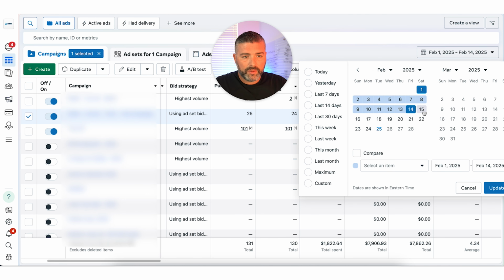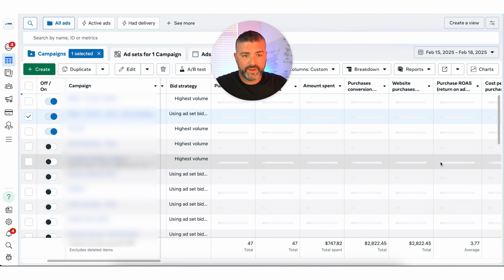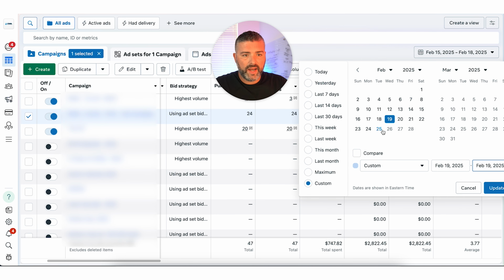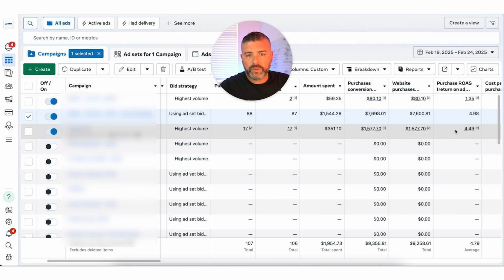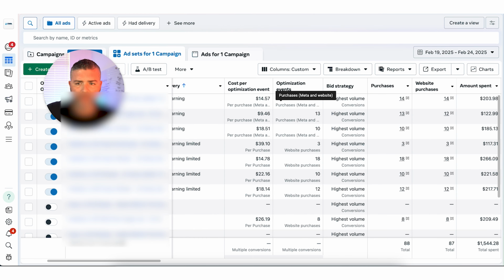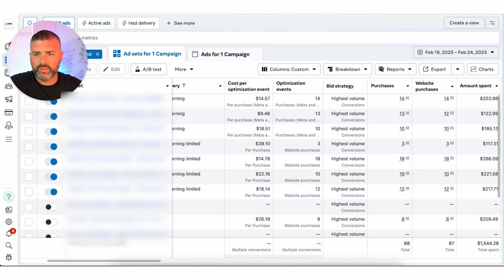And as time goes on, guys, this is where patience becomes extremely important. We start going to a 2.85. And in the last week or so, we have now surpassed their previous top performing campaign. So you might be saying, well, how are you guys doing this? Well, that's what I'm here to break down for you.